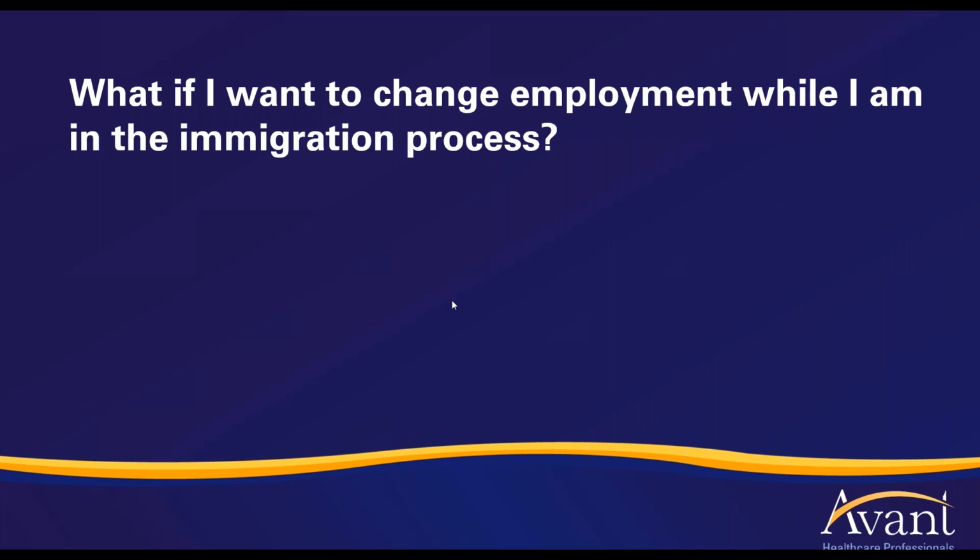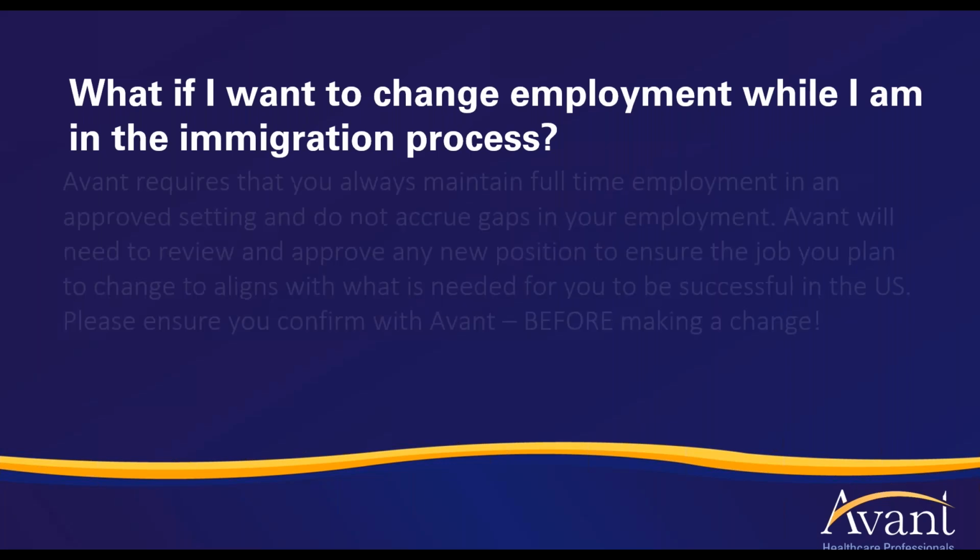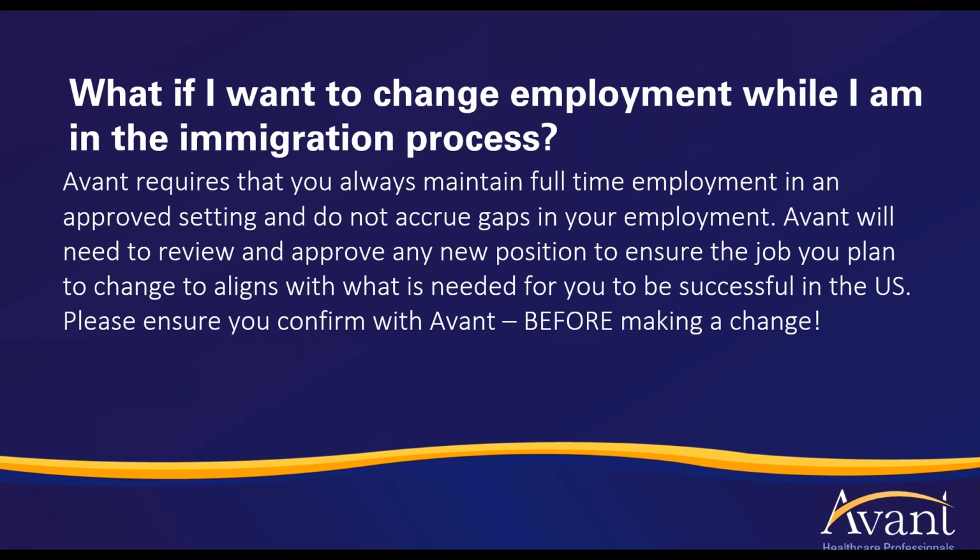All right, this is something that comes up a lot. What if I want to change my employment while I'm in the immigration process? If at all possible, please don't do that. Not only does it sometimes create delays, but sometimes people move out of a suitable specialty and into a clinical area that we cannot consider. So sometimes nurses will say, I don't want to work in the ICU anymore, I've moved to an outpatient clinic. Not a good idea. We do not have jobs in the outpatient setting.